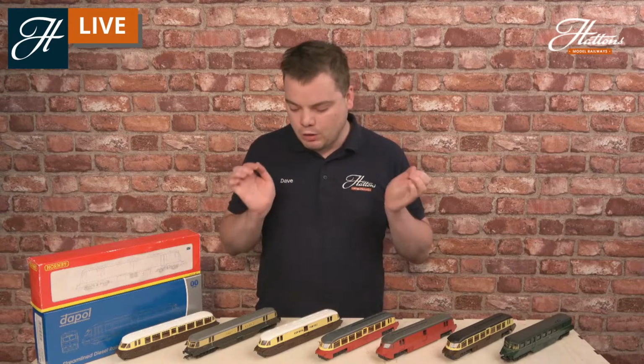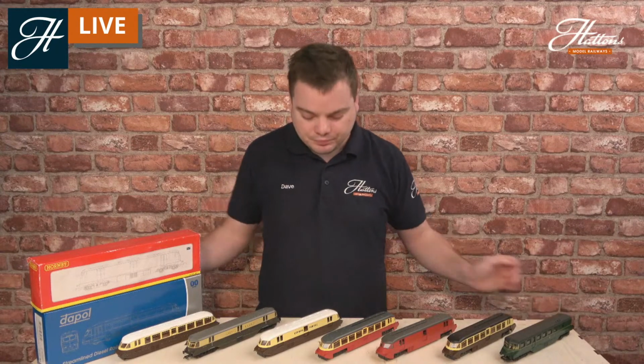They came in, they revolutionized services, not only for fast luxury travel, but also the lightly laid branch lines, which the successors, shall we say, the multiple units of the 1950s and 1960s, kept so many of those lightly laid branch lines going. They really set the ball rolling for the diesel railcar revolution that completely spread across the British Isles and indeed the world, really, and set the pace for what a railway we have today with so many multiple units out there in traffic.